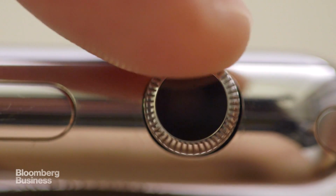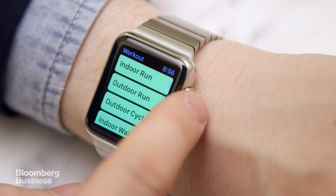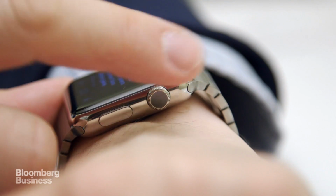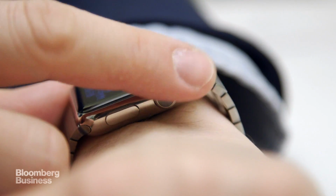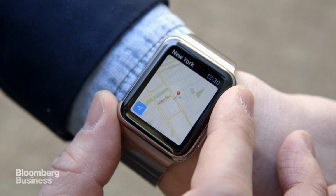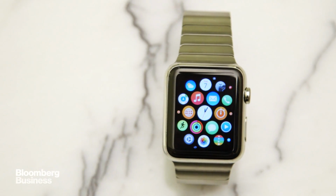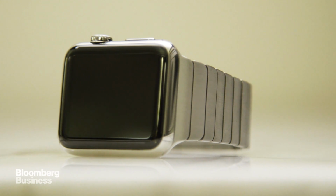But most importantly, there's the digital crown, which is a new navigational method Apple's created that mimics the crown on a regular watch, but you use it on the Apple Watch for moving through lists, selecting options in apps, and zooming in and out of photos and maps. It's a pretty incredible package, and in my opinion, the most advanced piece of wearable technology you can buy right now.